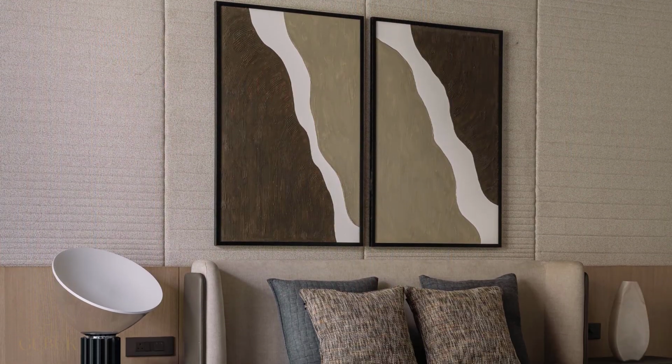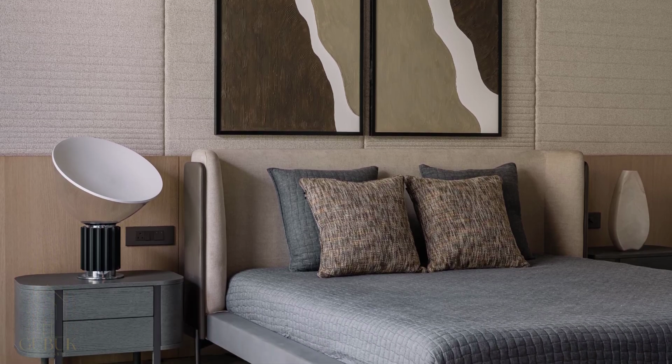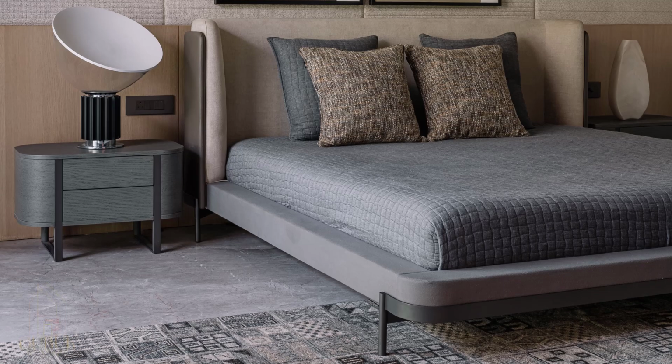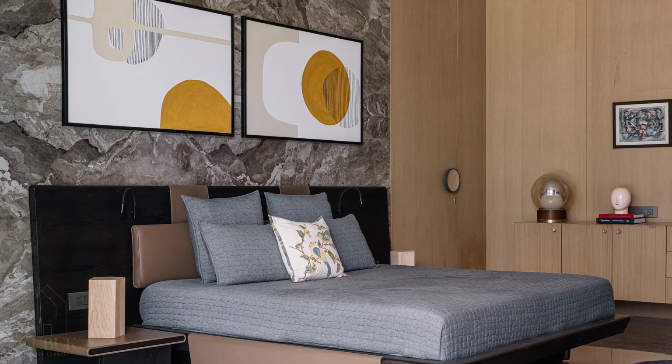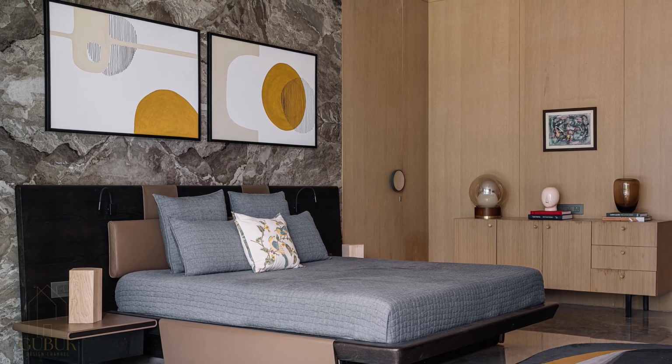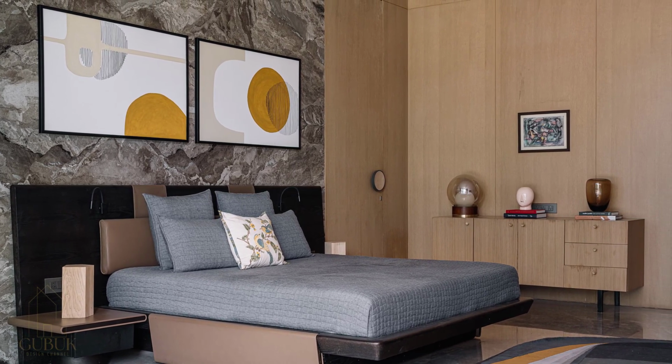Each room is a canvas, a blend of modern, contemporary aesthetics with a touch of timeless elegance. The father's space exudes a sense of refinement with subtle, mature tones of gray, while the son's embodies a more playful, modern, yet sophisticated aesthetic.